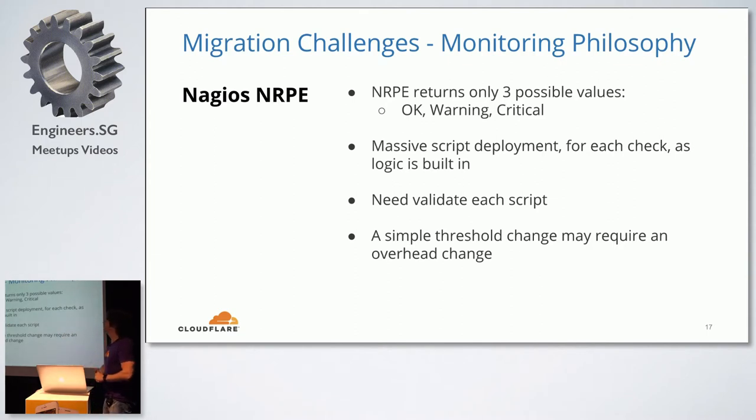So again, massive script deployment for each check. The logic is built inside the script, inside the server. So every time you deploy a new one, or you change a threshold, or you do anything, you have to validate the script. As we said before, a simple threshold change will give an overhead.